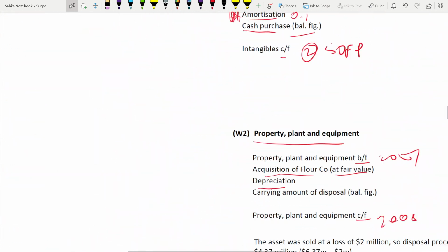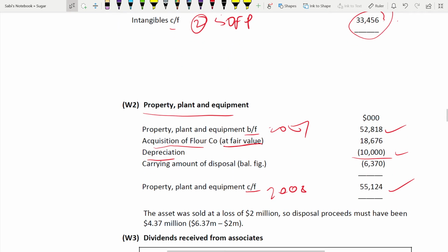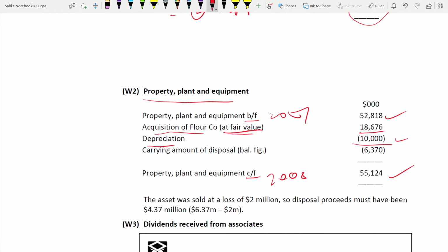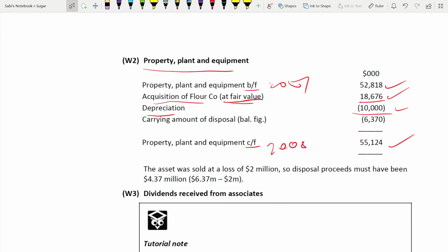Here also you have to maintain that fair value. At fair value only when you have acquired. Whenever you have acquired the subsidiary, you are taking their assets. You have to take it at fair value. That's why at fair value you are taking after increasing their 600,000. So 18676, that is 18076 plus 600. So this is also taken. That's it. Any depreciation, acquisition. These are very common for every question. Every question you will see this order only. That's why I'm very quick to know.